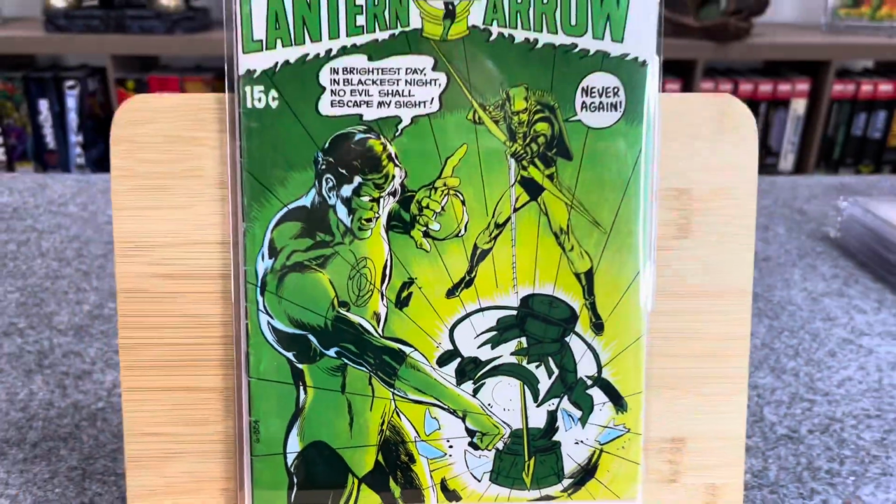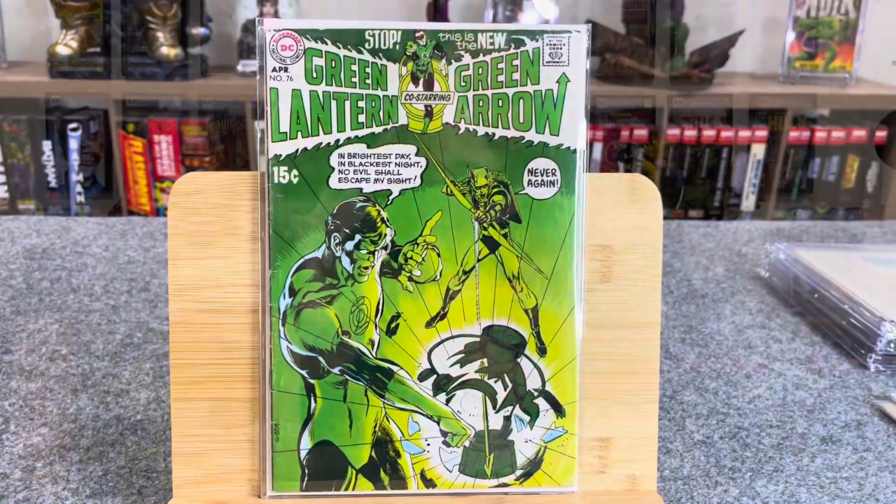This is an important book, and this is a super awesome cover, which I'm super glad to have in the collection. I kind of wanted this book in a mid-grade, but I was happy with the grade that I had. He had multiple copies of this book, but this is a book that I was okay taking a little bit lower of a grade because of the stuff I was trading, because of what I was giving away to get something like this. Classic Bronze Age book.